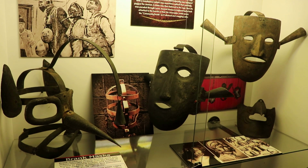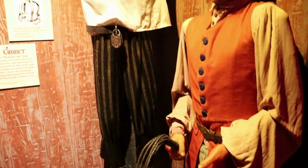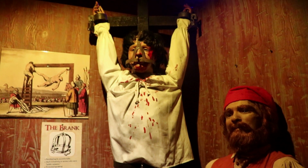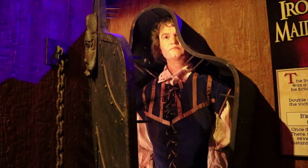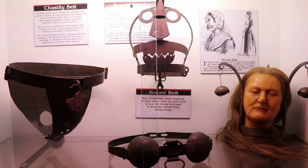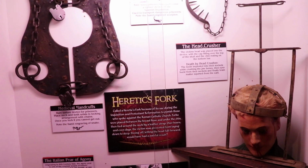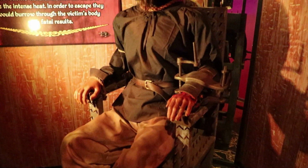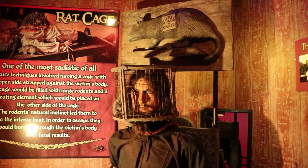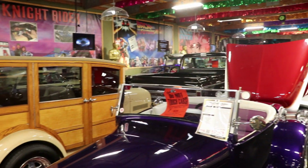There's a Brank mask and some other iron masks. This scenario shows what the Brank would do. And here is the Iron Maiden, a sarcophagus with spikes on the inside, and sometimes it wouldn't immediately kill you. You'd be in there slowly bleeding out for a while. There's the chastity belt and another Brank mask. That's the head crusher. Would have been a gruesome sight. There's the rat cage, a very sadistic piece of human ingenuity, where the rats would slowly eat off your face. Now that's over, back to cars!